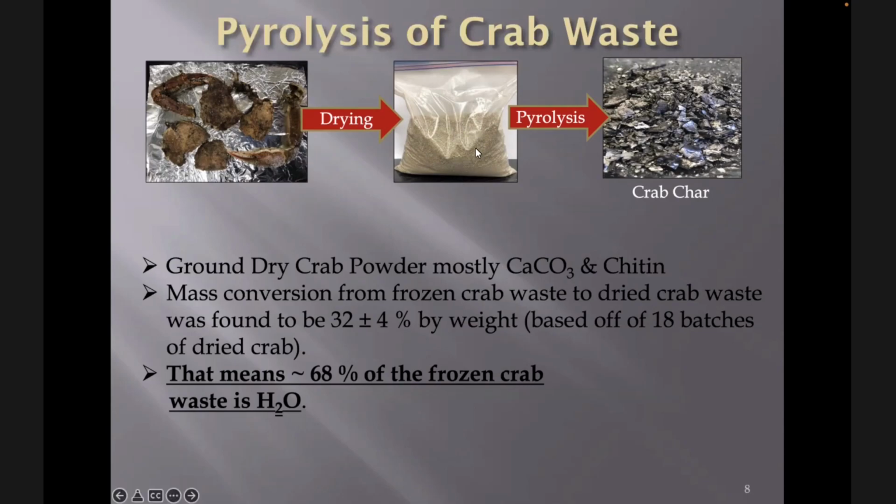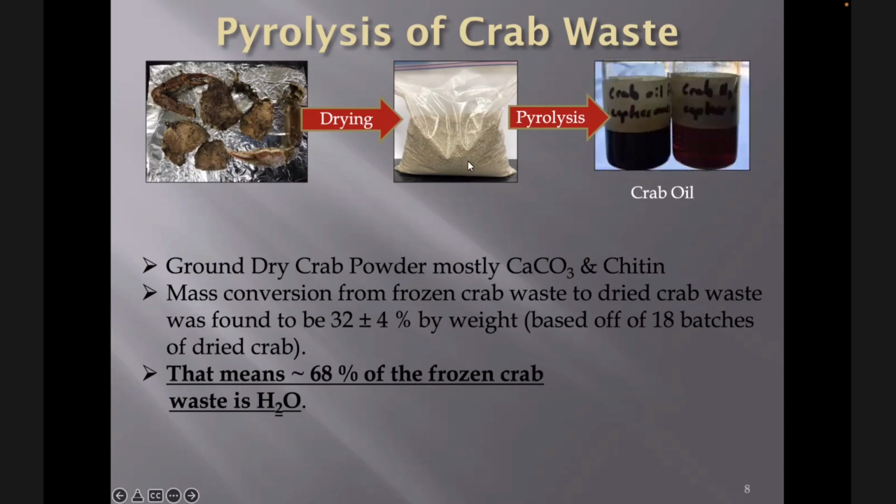And there are some proteins and chitin in there, but we have calculated based on some experiments that it's about 60% calcium carbonate and then other proteins, amino acids, and carbon-based materials. Then we undergo a pyrolysis of this dried material, and we make what we call crab char. And so crab char is shiny. It has a kind of shiny glitter to it, which other biochar doesn't have. And we've done a lot of work to see if there are applications both of the crab char itself, as well as the dried crab powder. And that's what I'll talk about a little bit today.